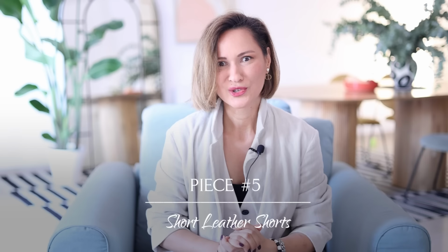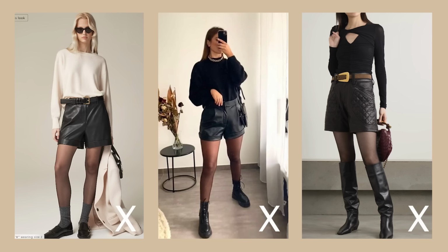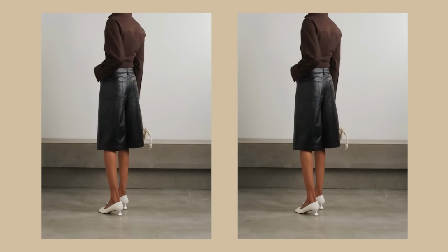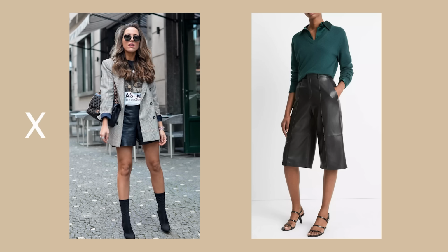Short leather shorts. A similar piece to mention here is leather shorts that are pretty short. I remember wearing this combination back in the 2000s, but let's be honest, times have changed a lot since then. The combo of short leather shorts with tights is over. Opt for Bermuda shorts instead. They can still be made of leather, but go for a much longer and looser fit. The overall look is completely different.